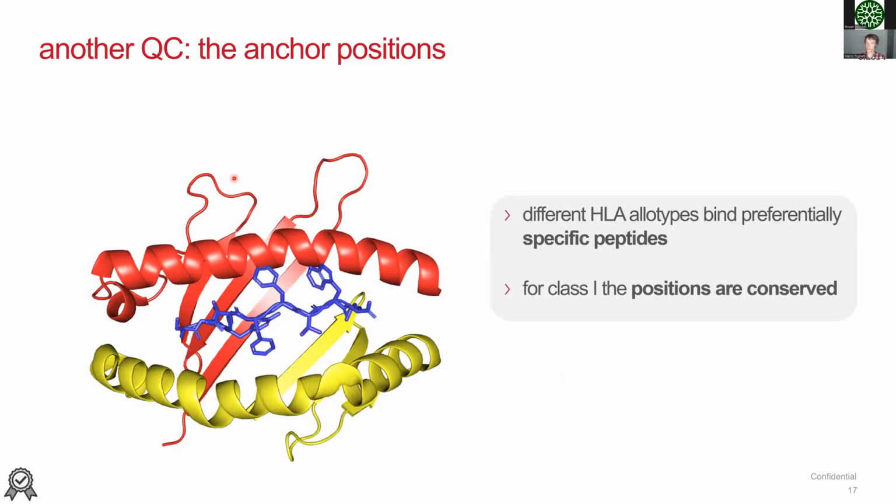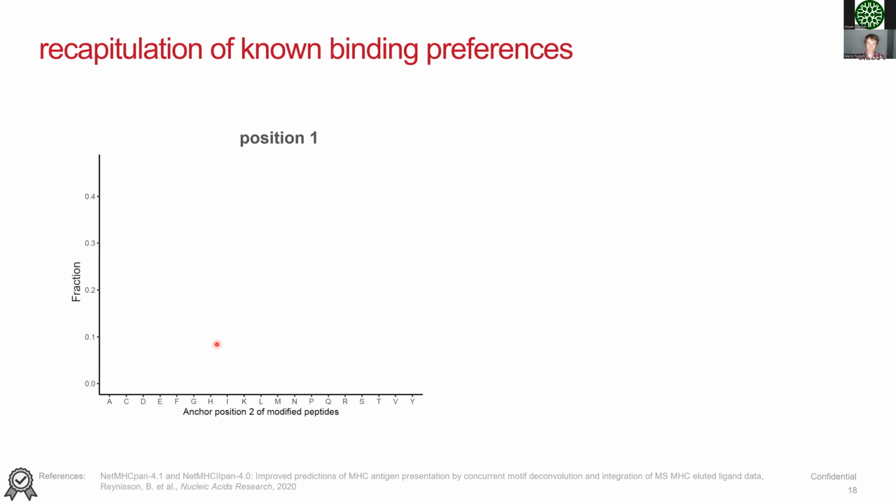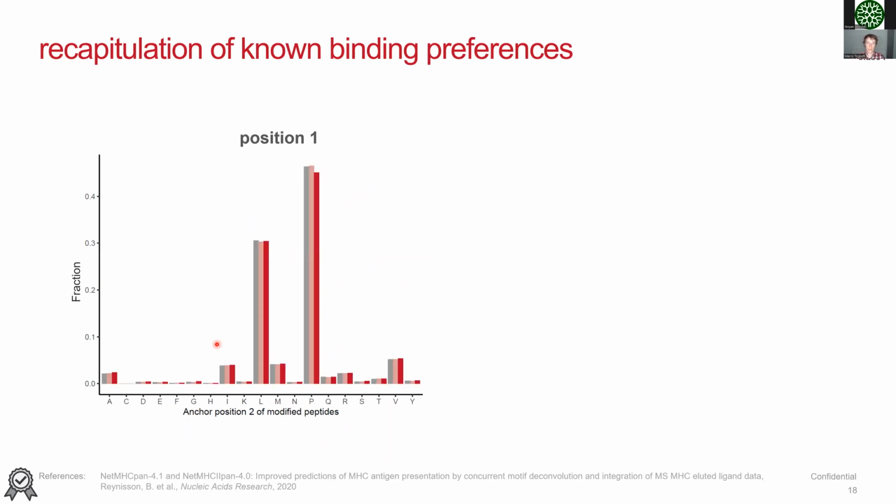Another possible QC measure is the anchor positions. We discussed the fact that different allotypes bind preferentially specific peptides. And what we know is that for class 1, again, since the peptide binding cleft is so defined, these positions are conserved. So we have position 1 and position 8 of the peptide that are, so to say, fixed. And there is a very strong preference for specific amino acid to bind on those positions. So what we can do is, for our data set, look at the fraction of peptides that have specific amino acid in position 1, for example. And here, representing the triplicates in different colors, again, seeing the high reproducibility of the pipeline, and we see a very clear preference for proline, leucine, and valine.